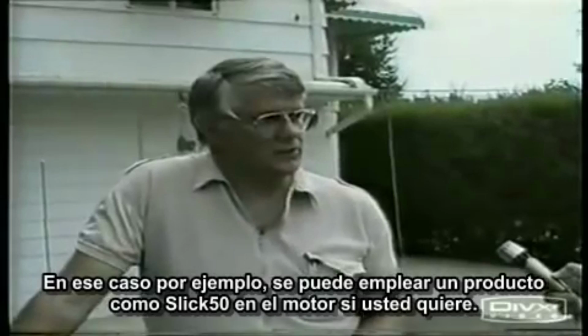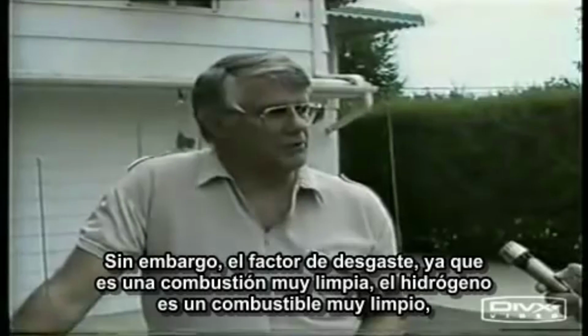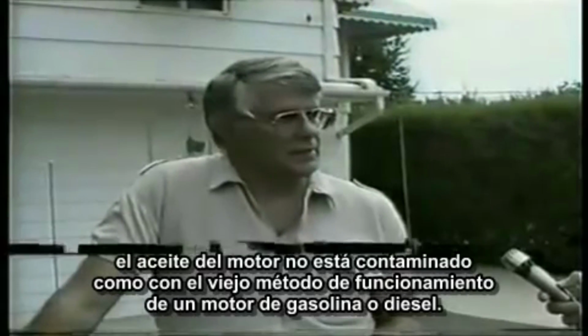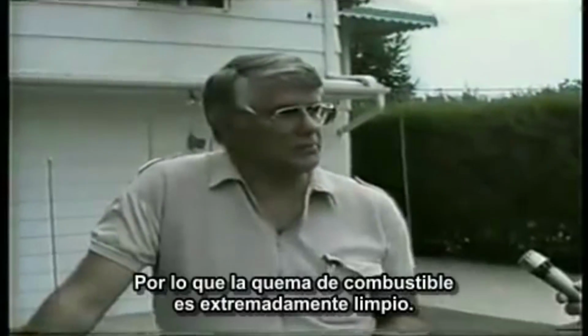If that occurs, then you can use a product something like Slick 50 in the engine if you would need it. But the wear factor, since hydrogen is a very clean burning fuel, then the engine oil is not contaminated under the old method of running on gasoline or diesel fuel. So it's an extremely clean burning fuel.